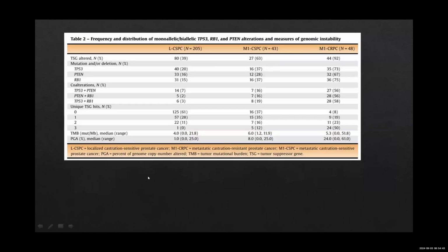So this was depicting the frequency and distribution of the TP53, RB1, and PTEN alterations. We can see that various co-alterations were also studied. In the localized group, they were 14 in number, that is 7%. As we go towards the metastatic castration-resistant group, the co-alterations as well as the mutations, their percentage increases. And the unique tumor suppressor gene hits were studied, with no hits in the localized group. Similarly, tumor mutational burden was studied as well, along with percent of genome copy number alterations.